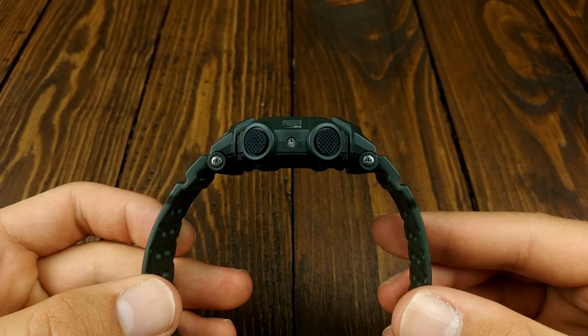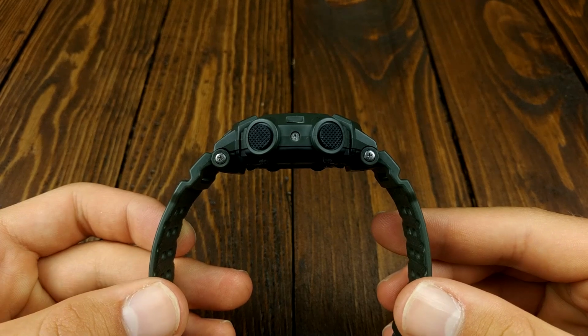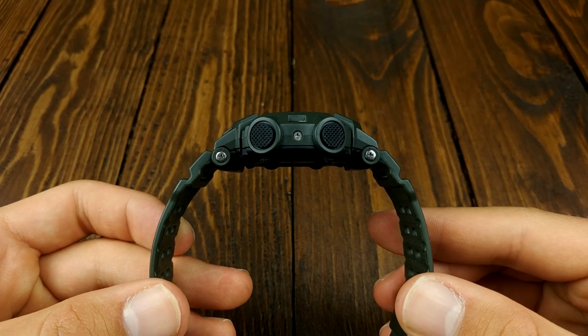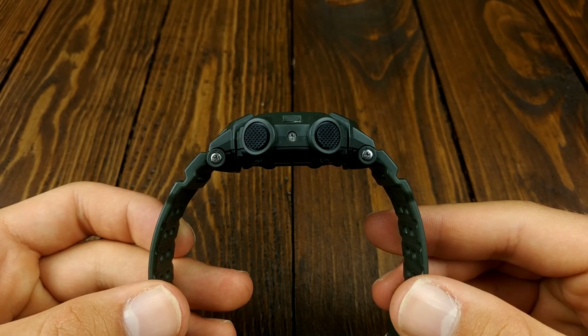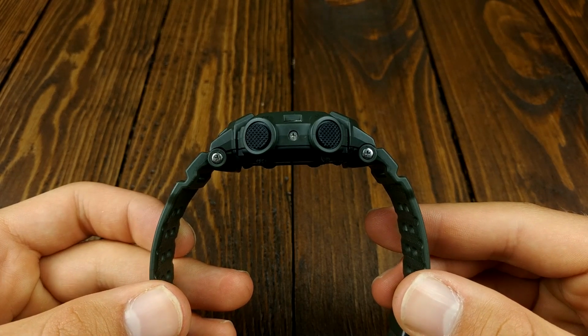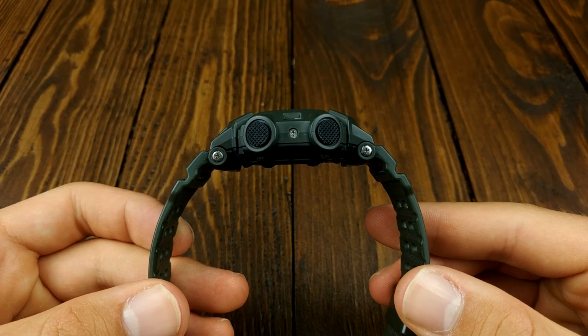And the last thing is that most of the G-shocks have this U-form, and this sort of design is chosen not only because of comfortability, but also for protection. If the watch falls, this feature will absorb most of the impact, and as I've said, they are used in military, so they have to be tough and reliable.